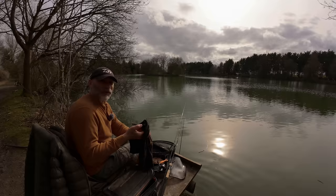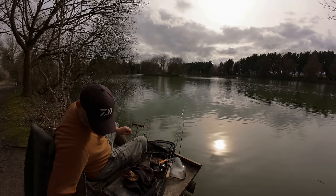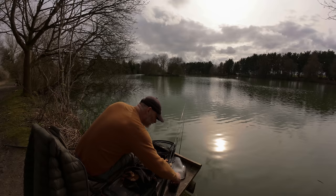Well, that worked well. I say that perch was clearly a female, full of spawn. She was full of casters, maggots, and my big worm as well. Right, I'll try that again. Big old lobworm. We want a big perch, we'll go with a big worm. There we go, that's more like it.